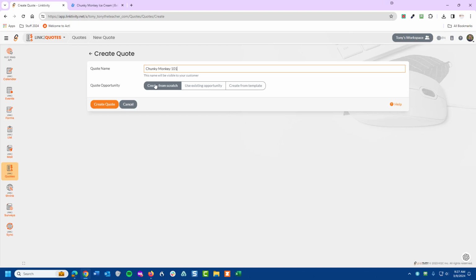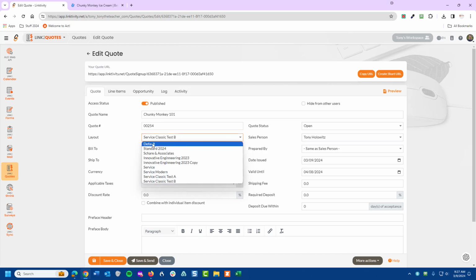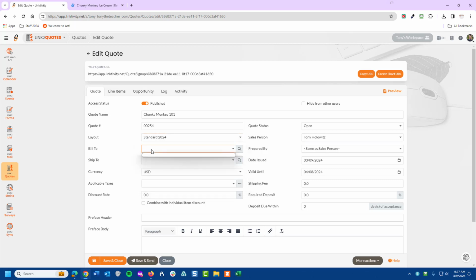I'm going to create this from scratch, and I'm going to click on Create Quote. Now, Create from Scratch is automatically created. But now if we have our quote name and the quote number, we can choose a layout, which I'll discuss a little bit later. I'm going to come up here and go the default. Actually, I think I'm going to do the standard 2024. I've done some things here.